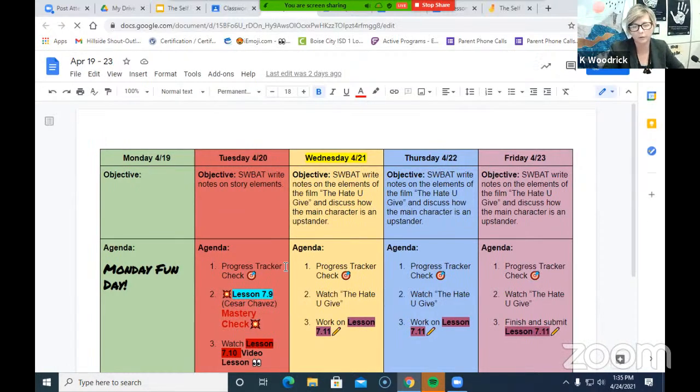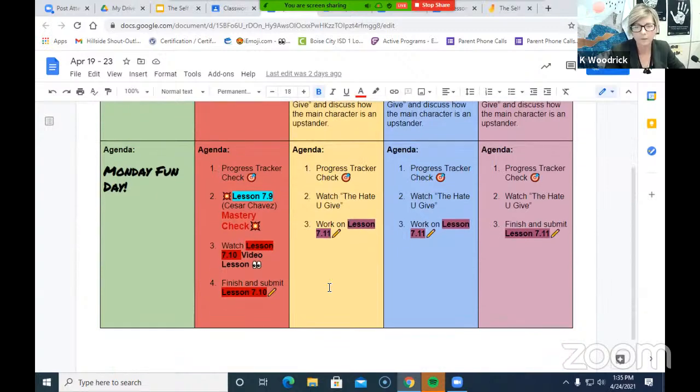But this week we watched the film The Hate U Give, and they were working on something with plot with that film throughout the entire week. They had the Cesar Chavez mastery check here as they were working on learning about plot. So they know, and again, it's color coded. They know this is going to be the red lesson. They'll go back to the document and it will be red on top.